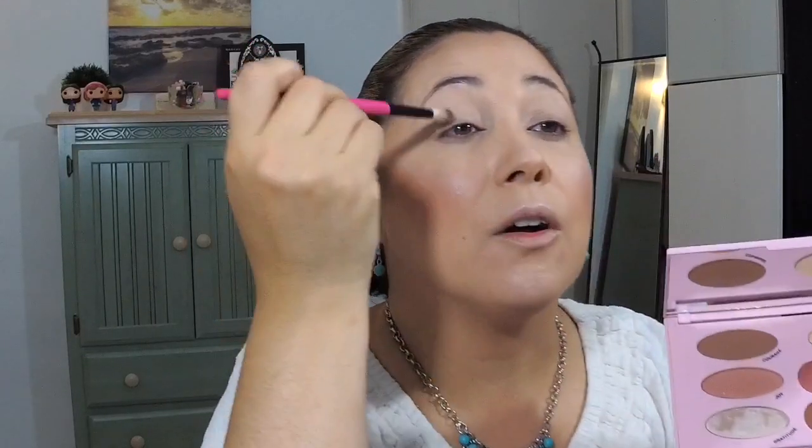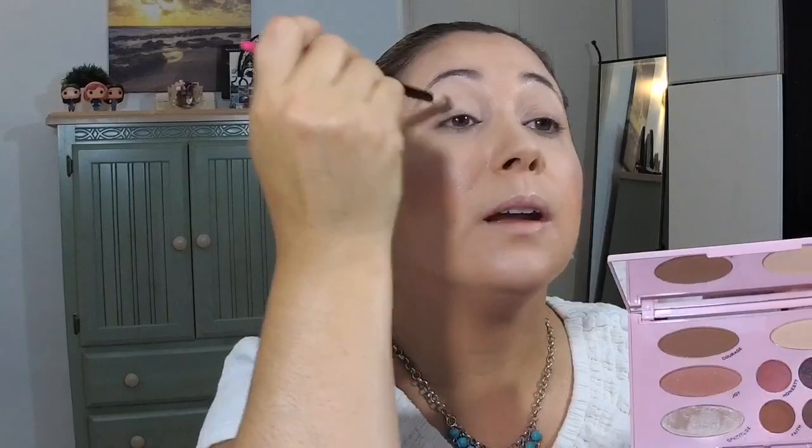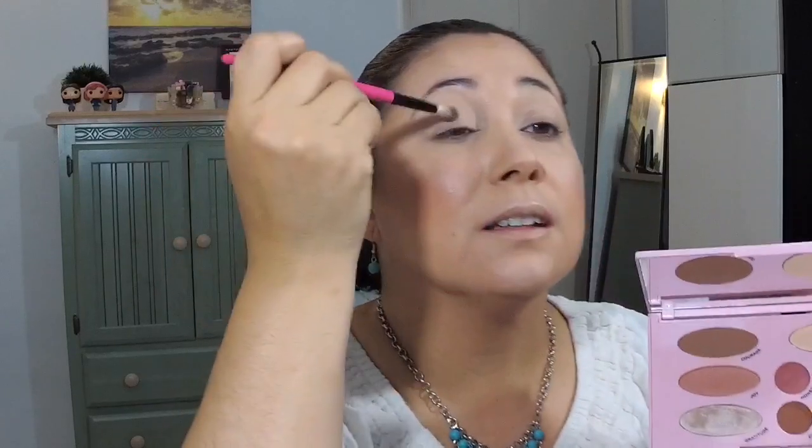So this palette is basically the shades that already exist in the brand Makeup Revolution, and she picked her favorite ones and put them all together in one palette, which I think is genius. Perfect. This makes you try out some of the Makeup Revolution products, as I've never used Makeup Revolution before. I got this because of Emily Noel.